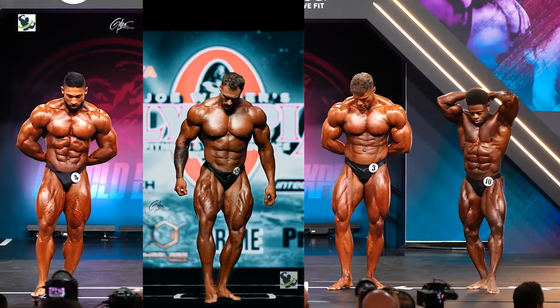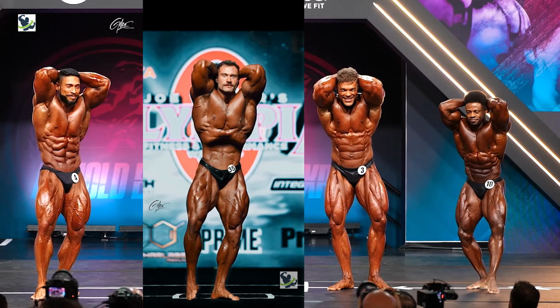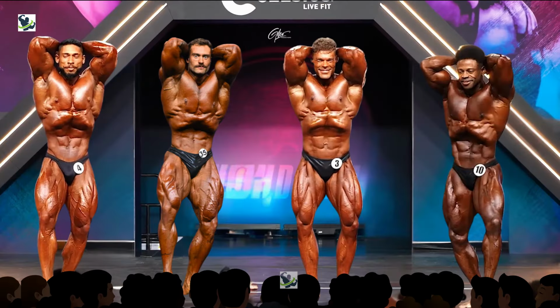Abs and thigh pose. Finally, let's talk about the abs and thigh pose. Once again, Chris Bumstead is in a league of his own. His bigger frame, massive quads with deep separation, and impressive upper body give him a clear edge. Plus, his vacuum pose is one of the best in the business, which makes him unbeatable in this pose.